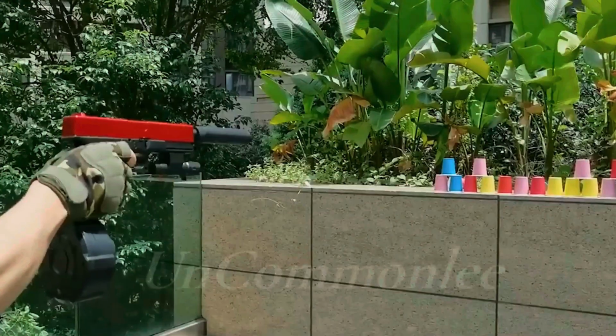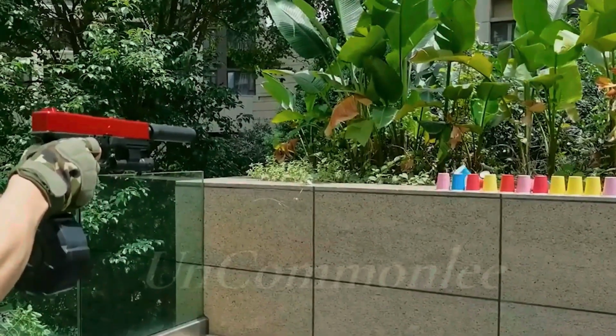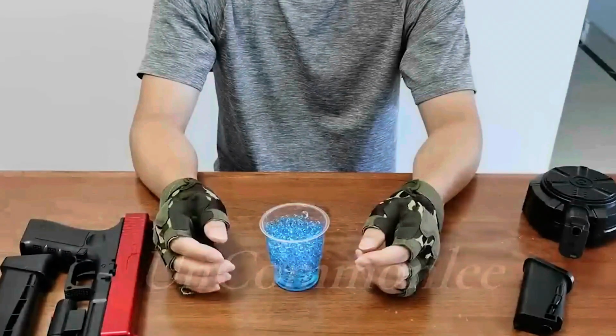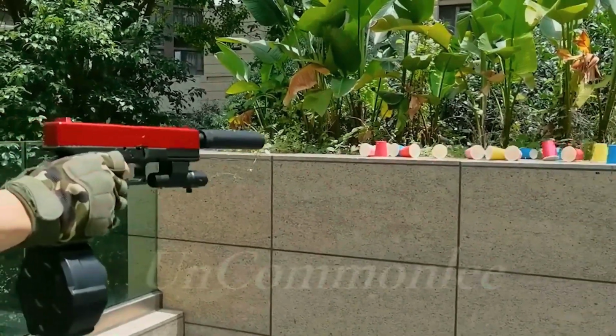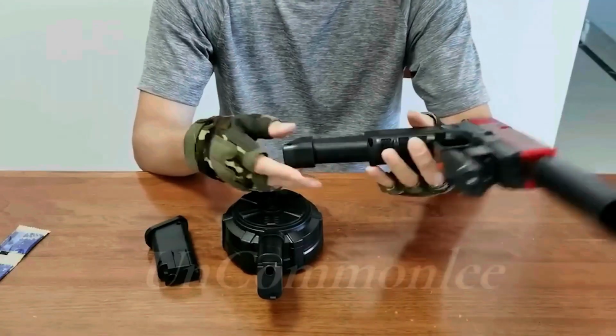Oh, and here's the neat part. When you hit your targets, those gel balls break into bits and then just disappear without making any mess in the environment. The only thing is, you've got to soak the gel balls in water for about 3 to 4 hours before you start your shooting spree. Starting at $60, you can snag the black and red model. Guess what? Even if you're turning 30 like one user mentioned, these toys are still a total blast to play with.